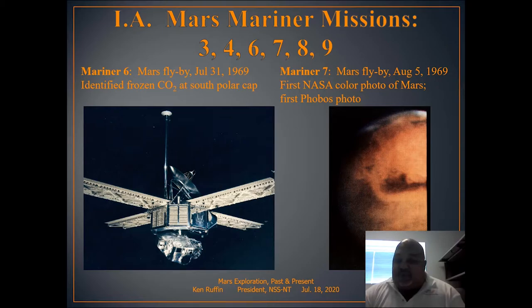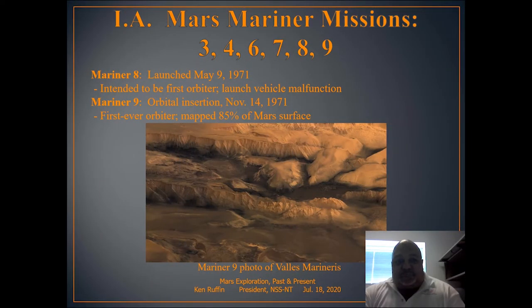Timing-wise, Mariner 7 occurred at what must have been a really exciting time, on August 5th of 1969. It was just a couple of weeks after the very first moon landing, Neil Armstrong and Buzz Aldrin walking on the moon and then returning to Earth in July, followed a couple of weeks later by the first color photo taken by a robotic spacecraft from Mars. So certainly an exciting time in space exploration.